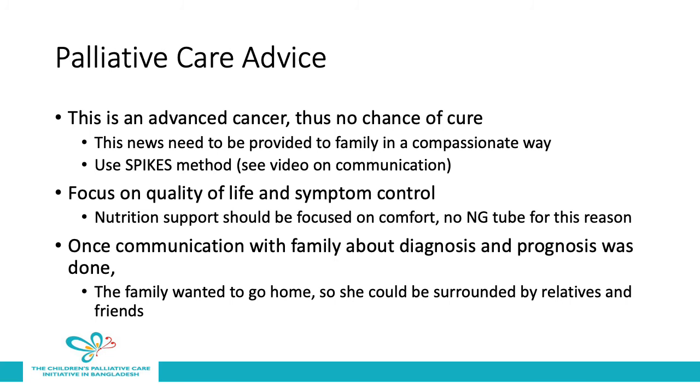In this case, the palliative medicine specialist advised that nutrition support should be focused on comfort, and that the child should not have an NG tube for this reason. And in fact, we know that in children with advanced cancer, providing aggressive nutritional rehabilitation or feeding via NG tube does not improve their quality of life. In fact, it makes them more uncomfortable, have more secretions, more abdominal pain and distension, and it doesn't increase the duration of life, meaning it doesn't allow them to live longer.